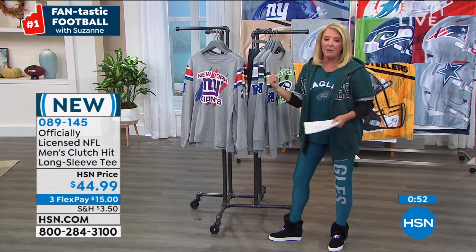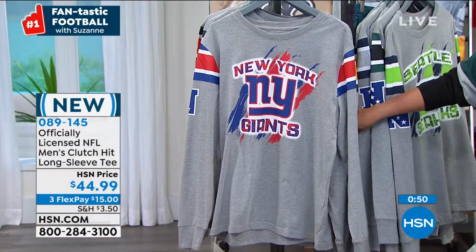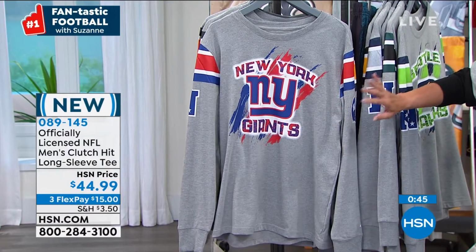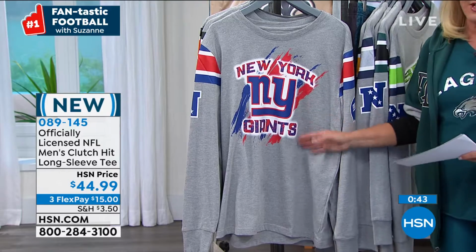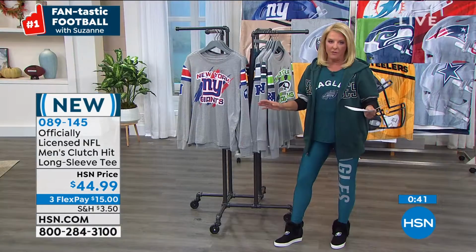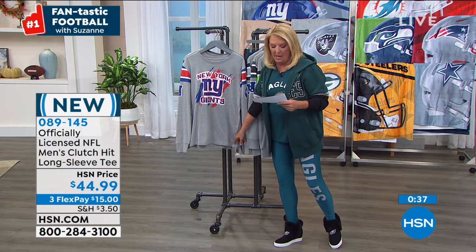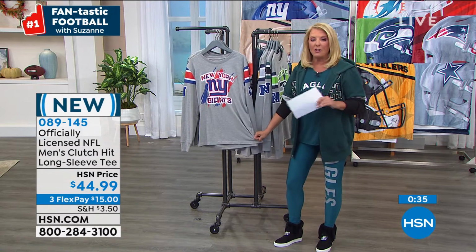And I'll tell you, I bought something. You're about to see what I bought for both my husband and my son in just a second. But these are awesome. And again, we have all teams. We do not have, of course, Washington in this one, but I've got 31 of the other teams available. So it's so cute. And it comes in at 30 inches long. And again, small through 2 extra large.